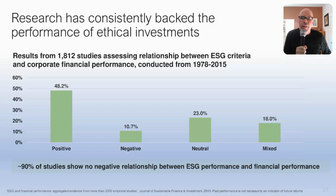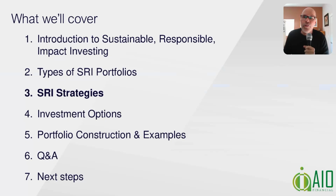This is a case of 1,800 studies showing the relationship of including these environmental, social, governance criteria in investment decisions. And about 90% of these studies are showing that there's no negative relationship between ESG performance. So they're saying about 48% showed that including ESG criteria improved performance. 23% it was neutral. And then there were mixed results, and about 10.7% said it was negative. But the vast majority, about 90%, are saying there isn't a negative correlation or negative relationship between using environmental, social, governance criteria in your selection.